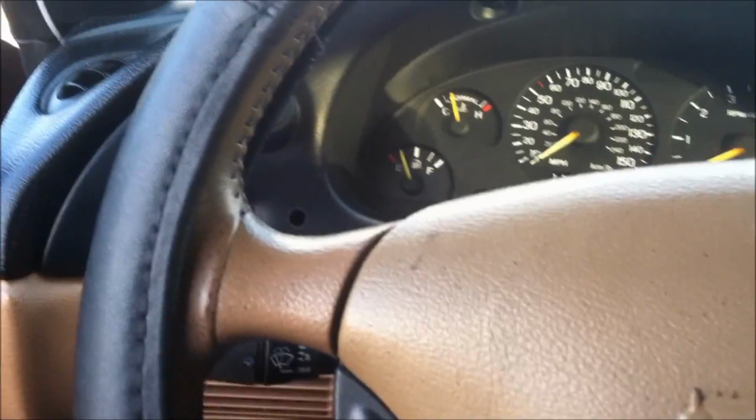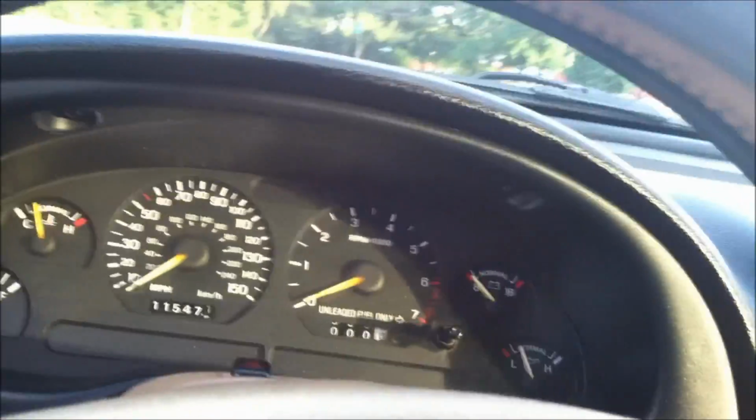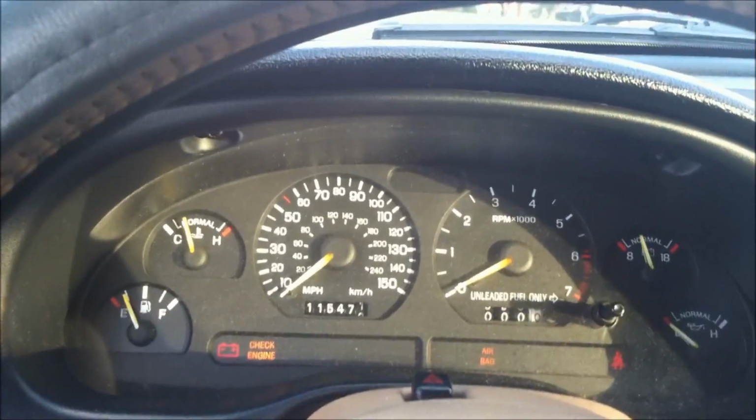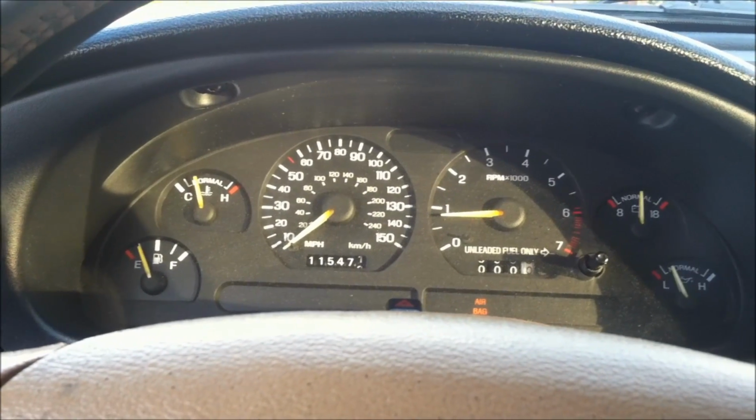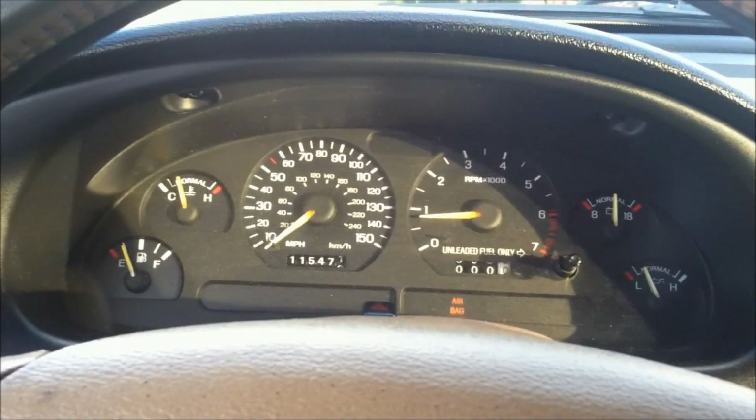Well, here's the fun part. I'll get you a video of it starting. So, here's a startup. It's been warmed up and driven around a lot, so good to go. And the key isn't turning. The airbag light will go off.